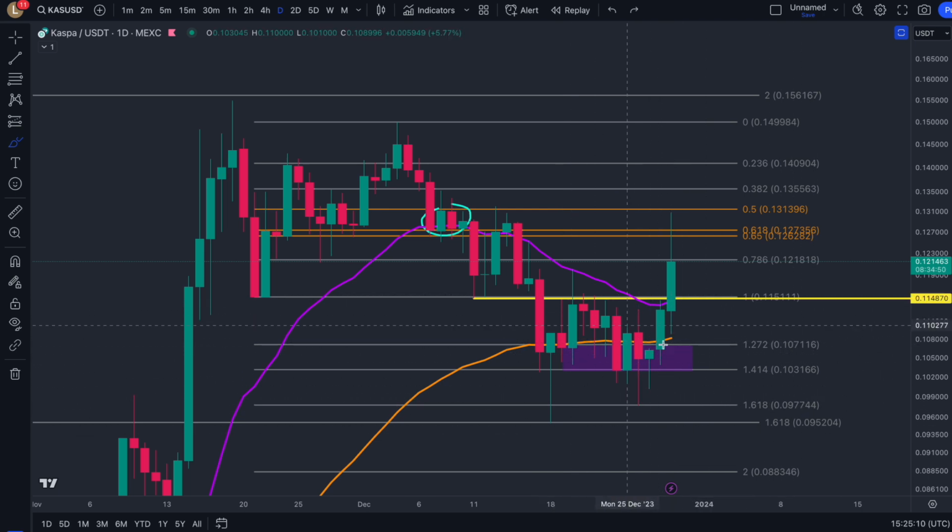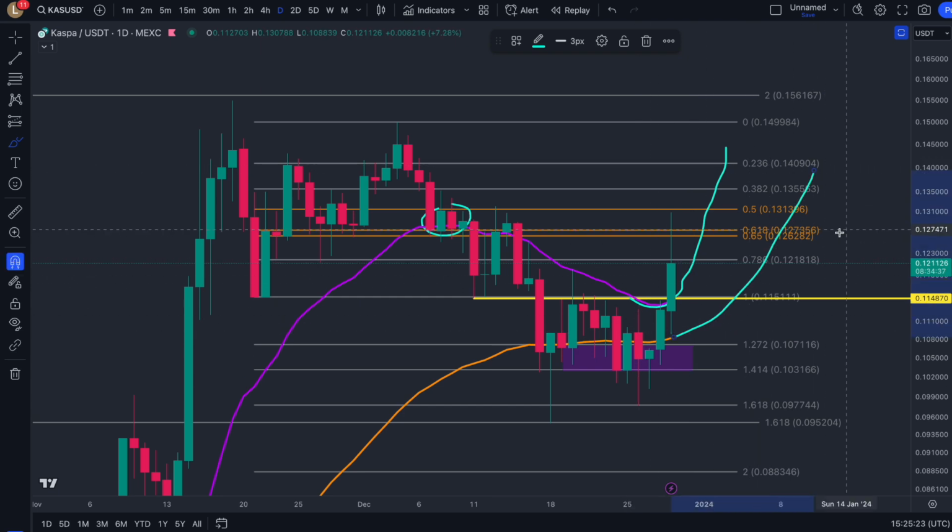So as long as this does not cross over, we should get a pump back above. This is called the EMA repair. We're now seeing that now, where the 20 was coming down to cross over, we're now seeing it start to turn back around to continue with this uptrend, if you understand where I'm trying to get at.